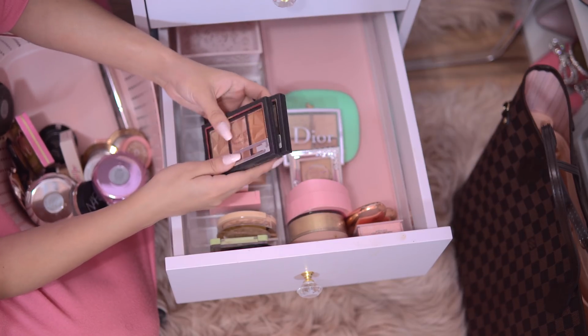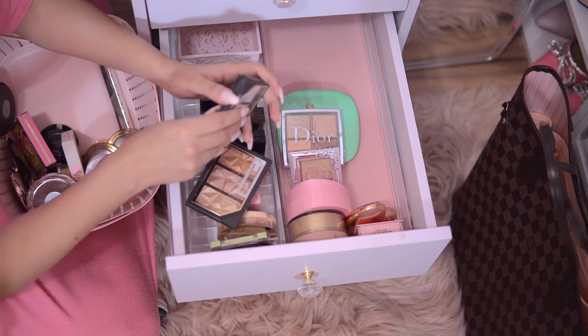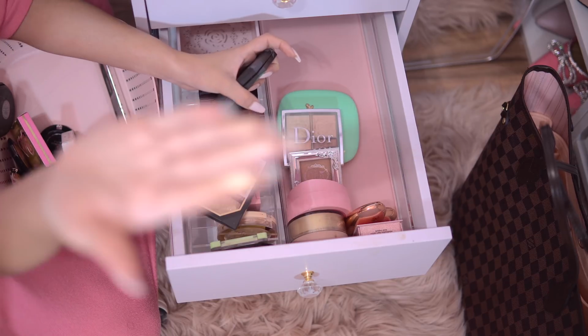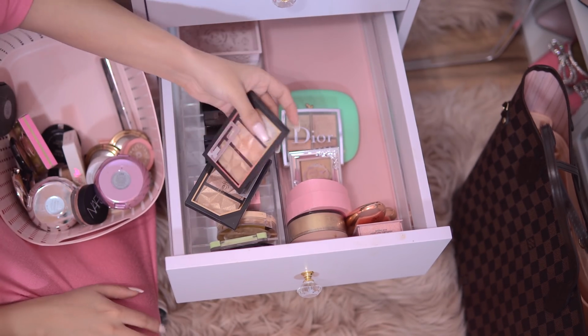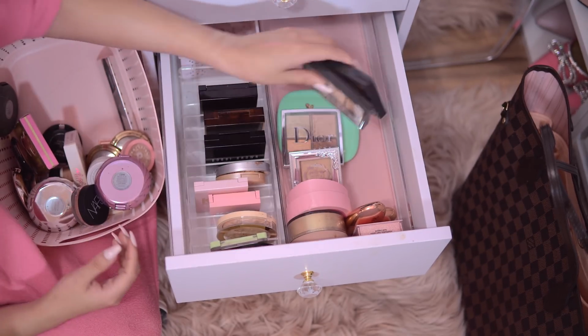I'm very picky in that way, but these are highlighting palettes, and when I tell you, these are so stunning for $5. Like, these are so beautiful. Let me show you closer. These are super pretty, and I can't believe these are at the Dollar General. So we're gonna keep both of them. I have the lighter one and the darker one for when I'm tan.